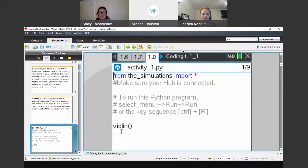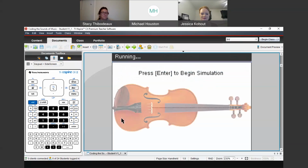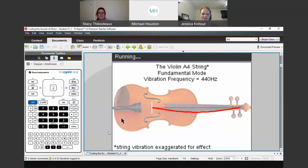So we're ready to see the violin? Again, if you have any dogs in the background, they might. No, well, I do, but they're in the front. Hopefully they won't hear. Yeah, we'll see. So this is, again, the Python editor page. When I go to run it, it tells me the same thing. When I hit Control R, it says press enter.